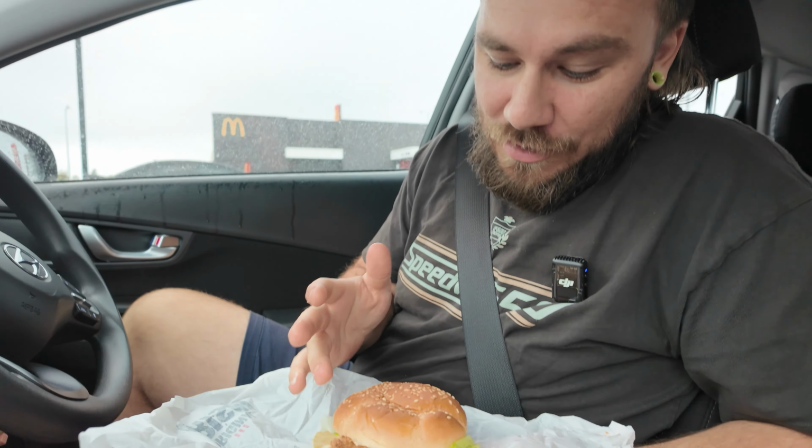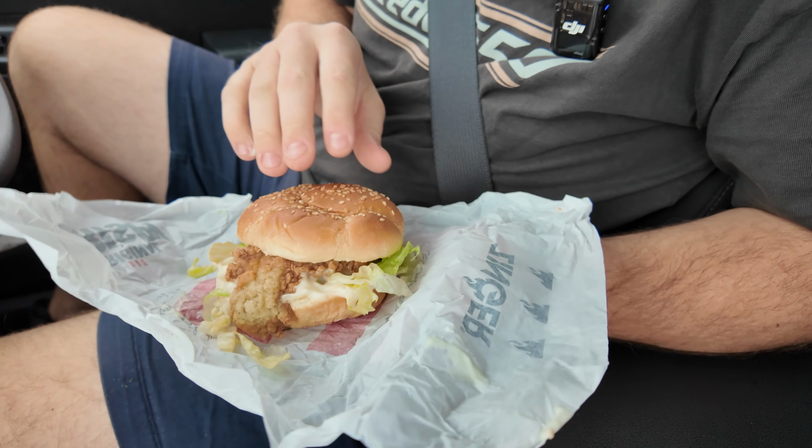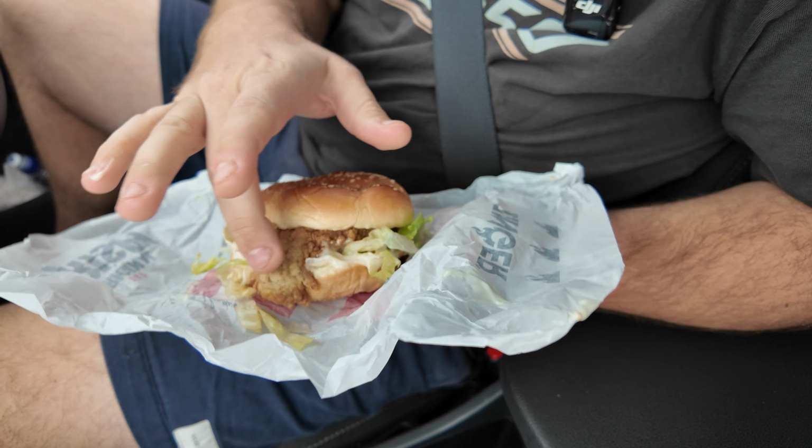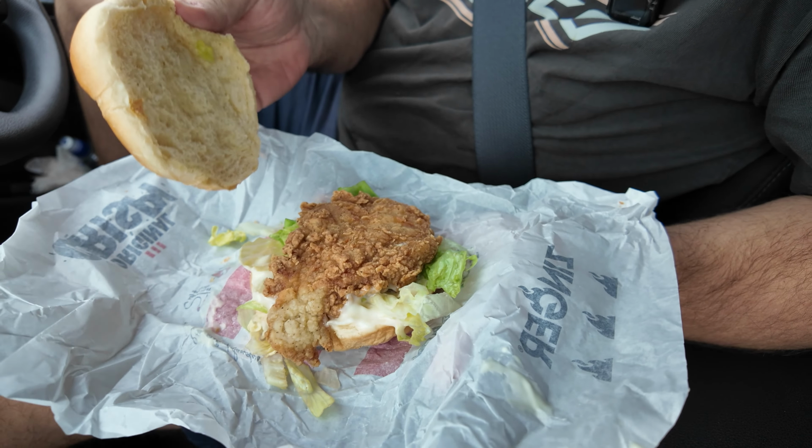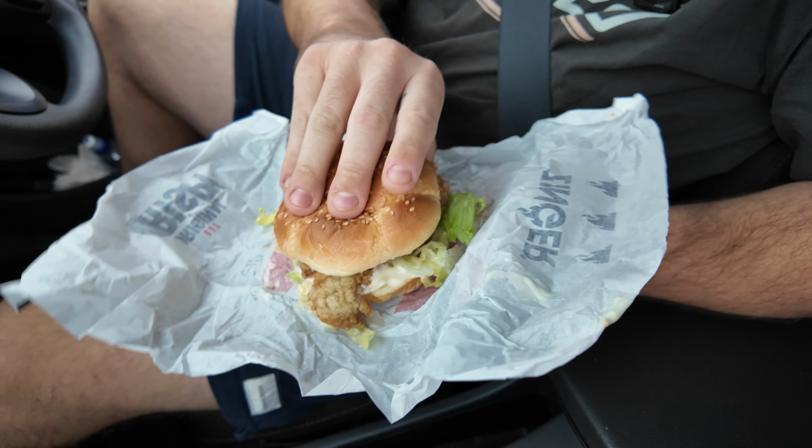And last up, we've got our original crispy chicken burger. This one should be good since it's KFC's speciality. Now, first up, as you can see, it's not really well built. I've already got mayo on my hands. It's coming apart a bit. Chicken looks a bit weird. Hoping I don't get food poisoning from this, but we've still got to give it a try.